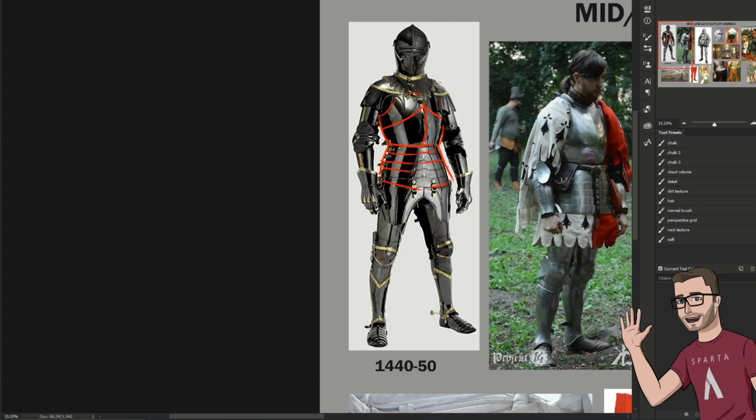A lot of fantasy styled armors completely skip this, don't do it at all. And then he's got these tassets here in front of the body, and they cover the gap in between the skirt plates and the creases here.